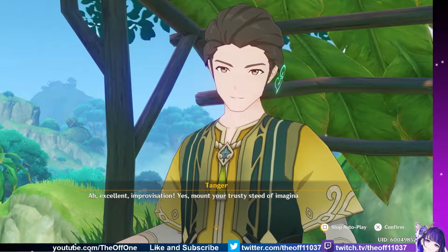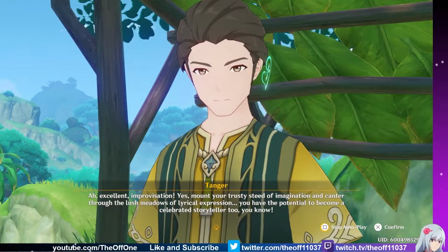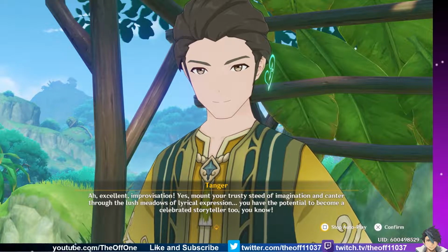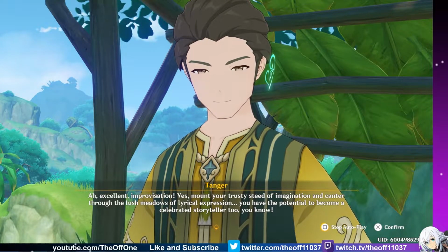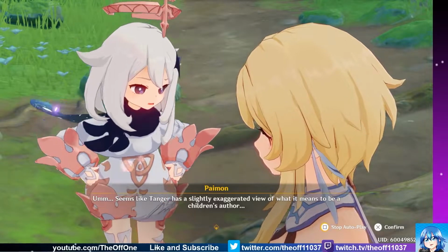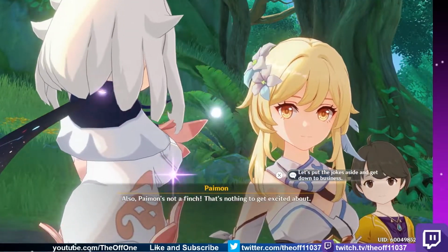Ah, excellent! Improvisation! Yes, mount your trusty steed of imagination and canter through the lush meadows of lyrical expression. You have the potential to become a celebrated storyteller too, you know. Seems like Tanjir has a slightly exaggerated view of what it means to be a children's author. Also, Paimon's not a finch. That's nothing to get excited about.